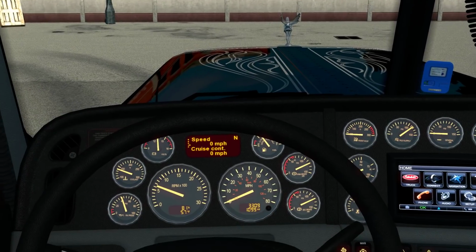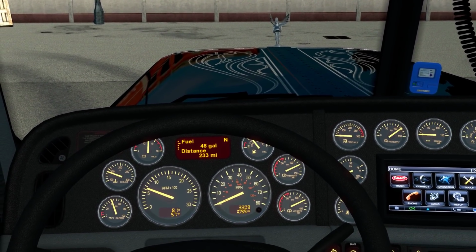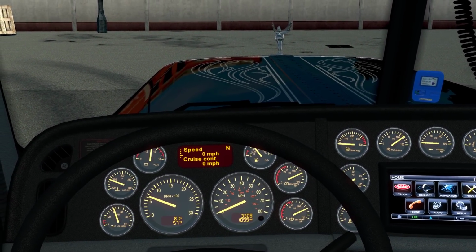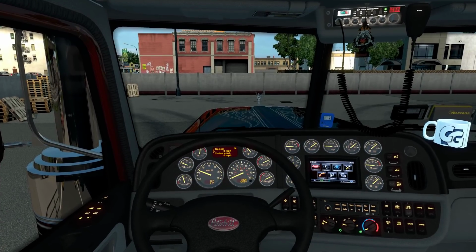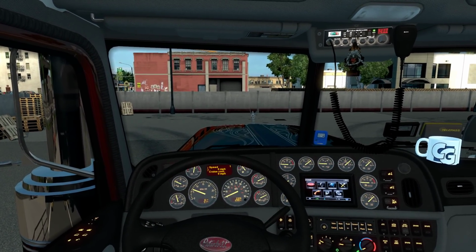That's 180 miles. Maybe we can double check somehow the distance. Sometimes it's listed here. The distance is 233 miles before we run out of fuel. So, numbers wise, it looks fine. We should have 50 miles extra. But yeah, let's risk it. Let's live a little.